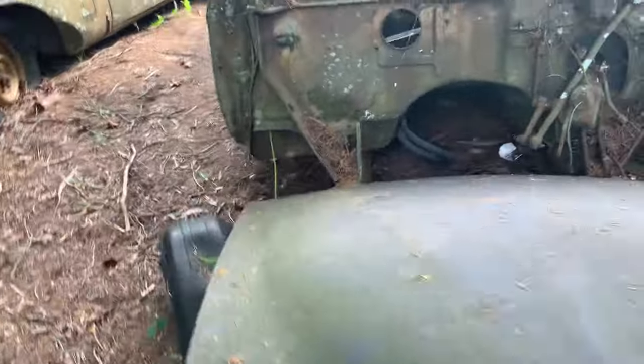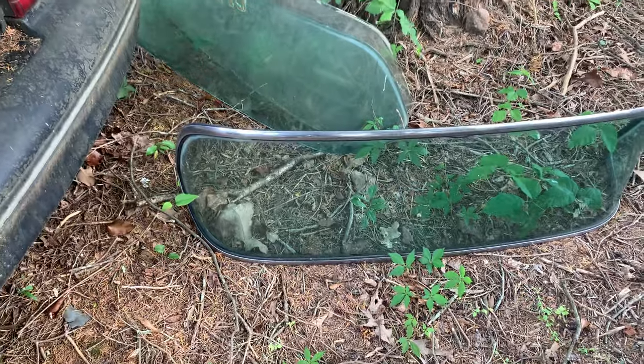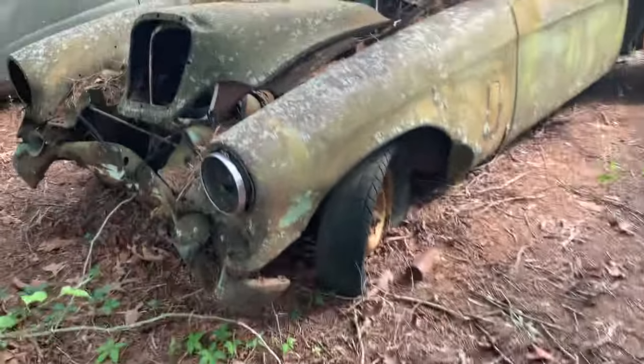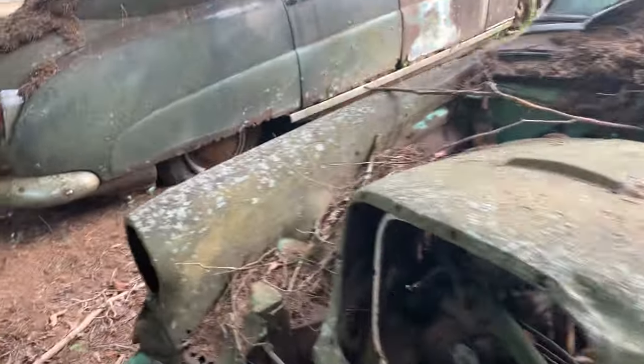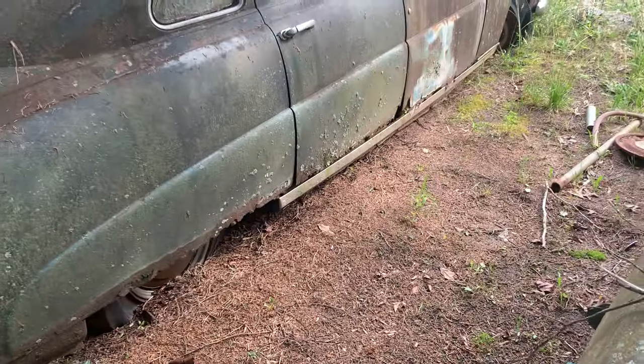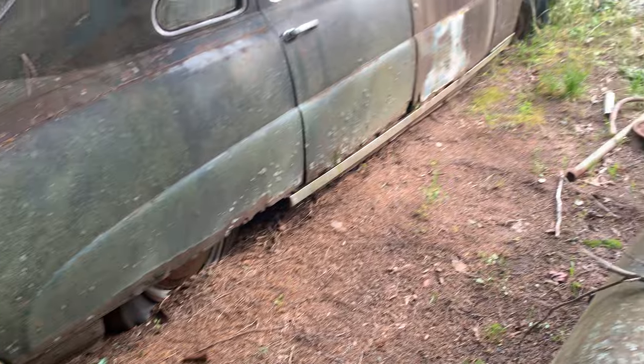Yes, sir. Couple windshields or something. That looks like a nice windshield there. Little frosting around the edge. Let's go over here and see what we got here. Doors are rotted. Quarters are rotted a little bit at the bottom there.